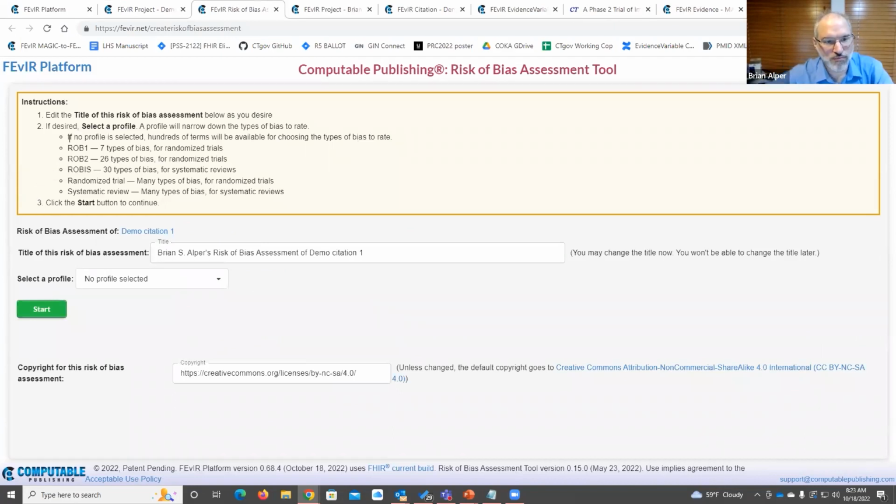There is no profile here right now for Newcastle. With enough interest in using that, we could make a profile specific to Newcastle.